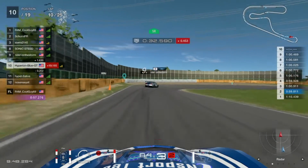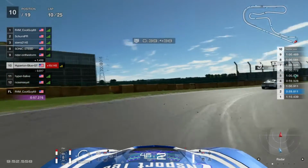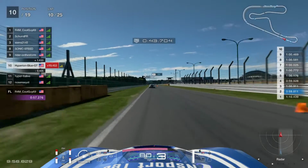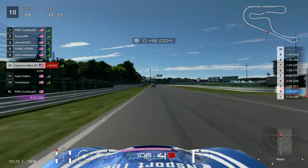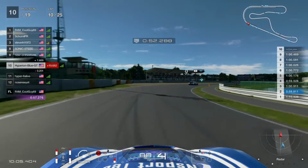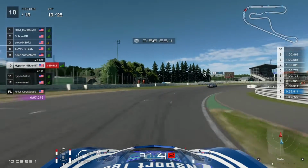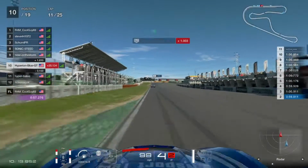Now it looks like Steve 44 is in the pits, and now it looks like R4M Cool Guy 69 takes the lead. So this is going to be good to see Sierra 2145 in third place. And it looks like Steve 44 1972 is coming back, and Sierra 2145 is now definitely back on to fourth place. He will find a way to get past him when he gets the chance.